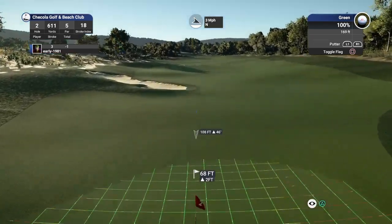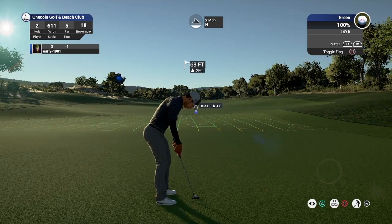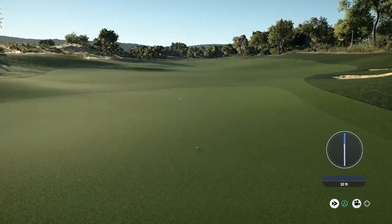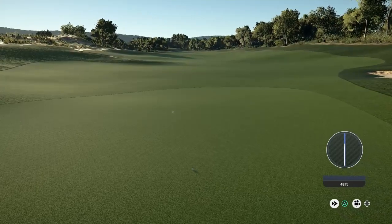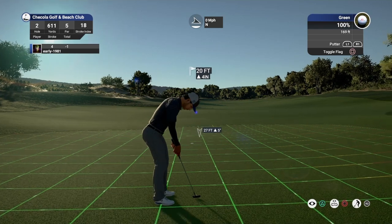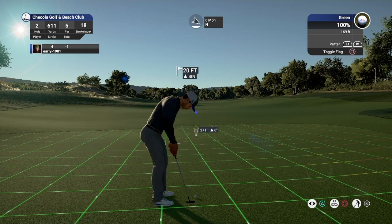So 68 foot putt. Green speeds are 169. Quite a unique speed, that. Not a common speed. So we've really gave that a good thump. Good clean putt line. That's going to come up way short, guys. That has stopped probably 18 to 20 feet short of the cup. And we are going to be struggling for a birdie on the easiest hole in the course. Not a good sign for things to come.